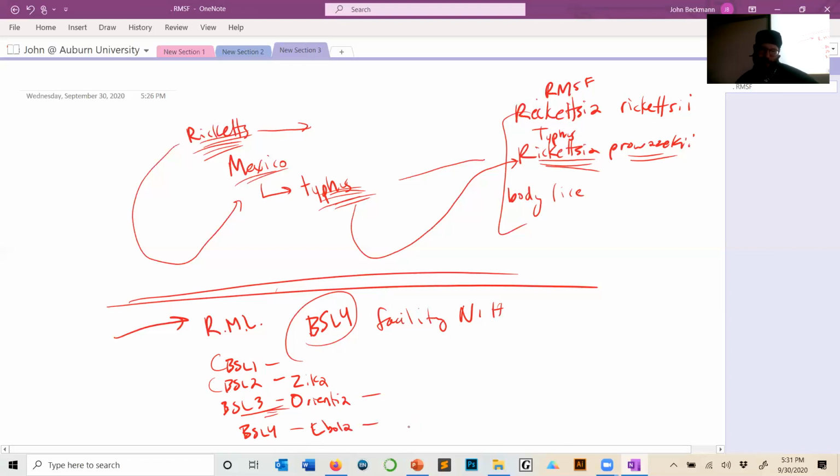What else is like a BSL 4 pathogen? You guys know any? What'd you say? I wonder what coronavirus is. I don't. That's the rats, the one that's in rats, the disease that's in rats. Oh, bubonic plague. Plague is not. I think plague would be BSL 3. I think that's Yersinia.